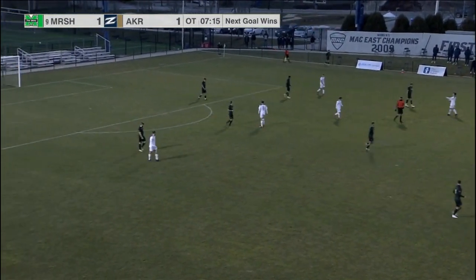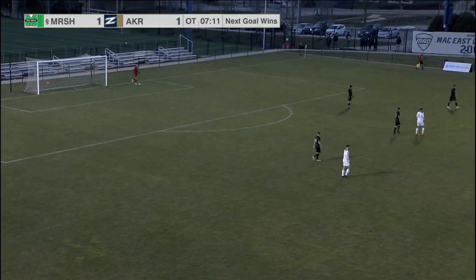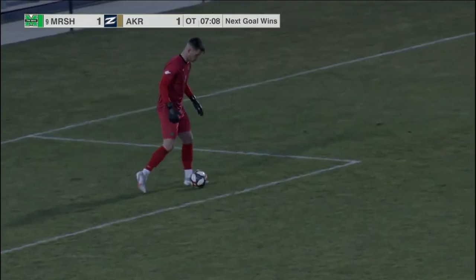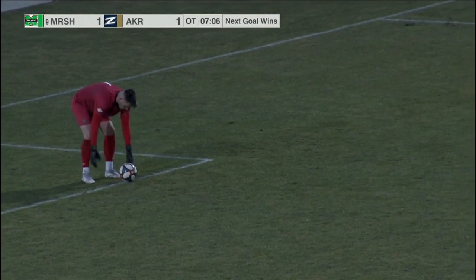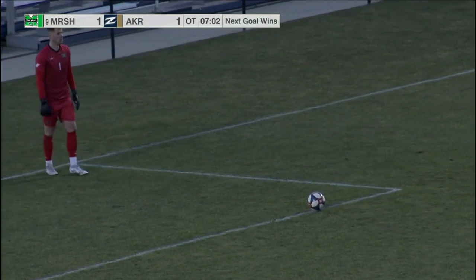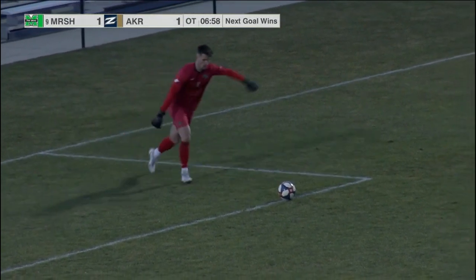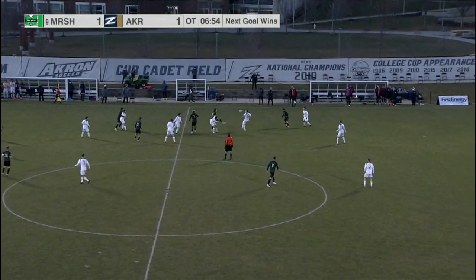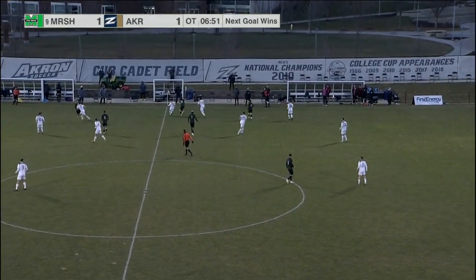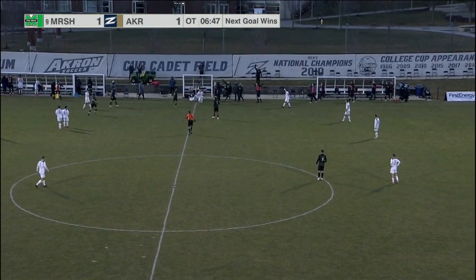Golden goal. Anyone who scores wins. It's a battle of top 10 teams in the country. Zips at number 7, according to Top Drawer Soccer. Marshall number 9. Semler drives it past midfield. Bodies everywhere. Wow.